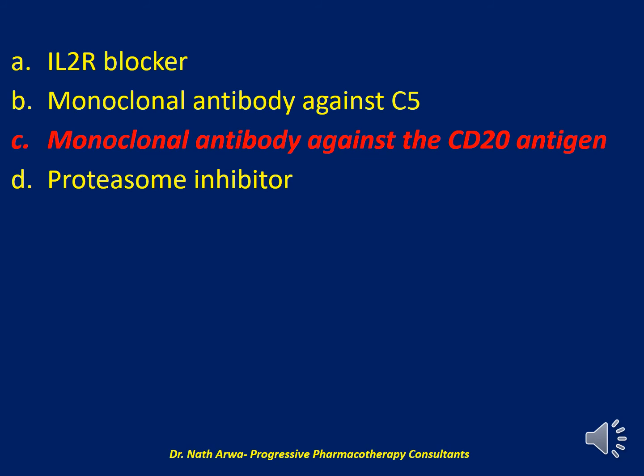So it is a monoclonal antibody against the CD20 antigen. Now, alternative B refers to eculizumab, which is the known monoclonal antibody against C5. Bortezomib, on the other hand, is the most commonly used proteasome inhibitor, and is used in the treatment of multiple myeloma and what we call antibody-mediated rejection, abbreviated as AMR. And then Basiliximab is an induction agent targeting the IL-2 receptor.